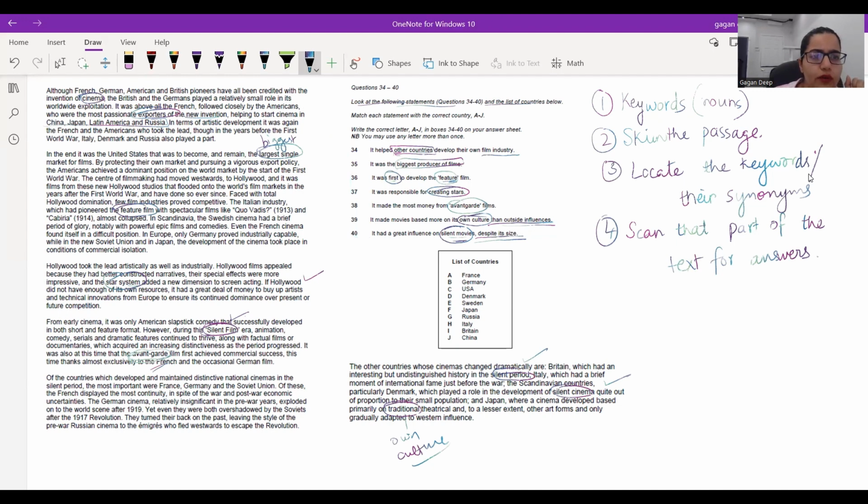French, German, American, and British pioneers have all been credited with invention of cinema. The British and Germans played a relatively small role in its worldwide exploitation. It was above all the French, followed closely by Americans, who were the most passionate exporters of the new invention, that is cinema. So they sent the cinema outside, helping to start cinema in these countries.